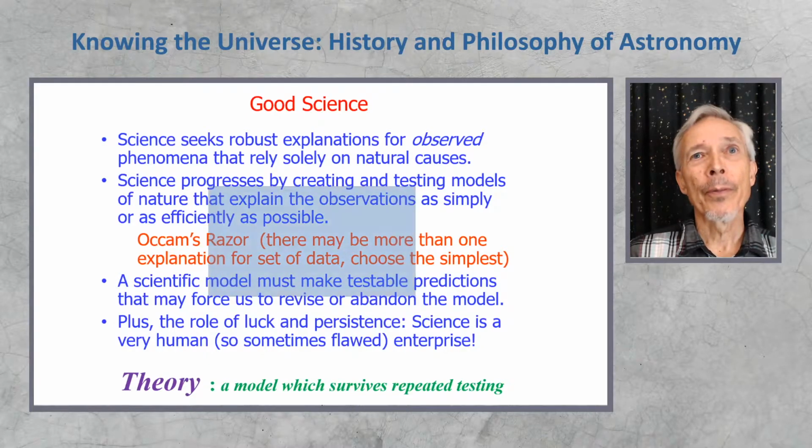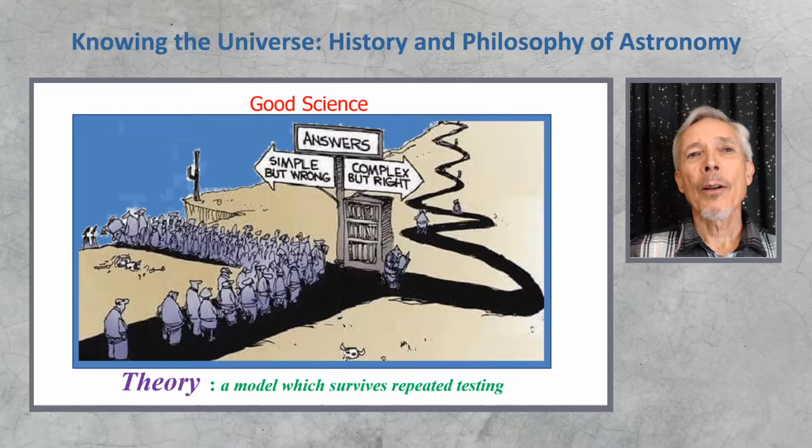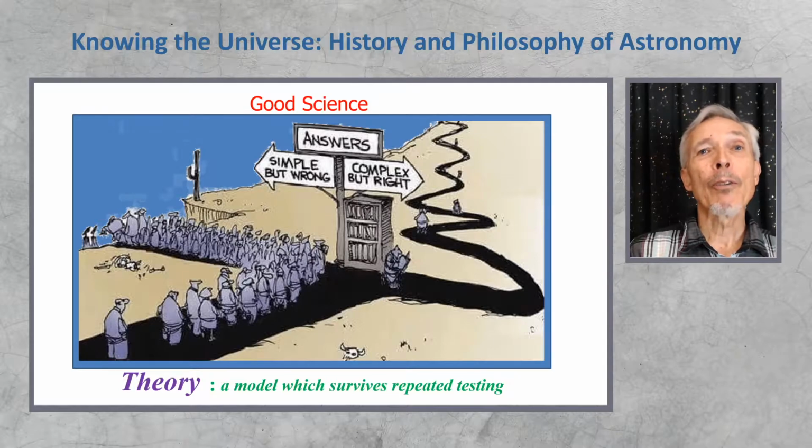But it's always worth questioning our assumptions, and the assumption of Occam's razor that the simplest theory is correct is one that it's really worth looking hard at. In this cartoon, we see that many theories are simple but wrong, and perhaps the world is more complex than we think or have any right to expect, and so the best theory might be a very complex theory.